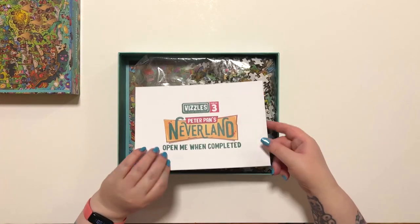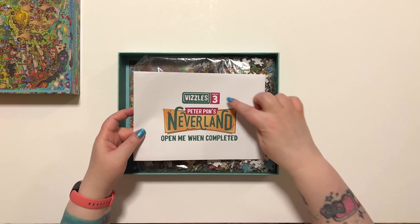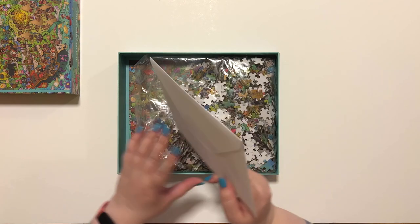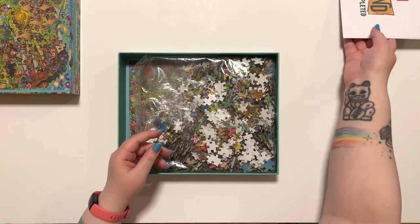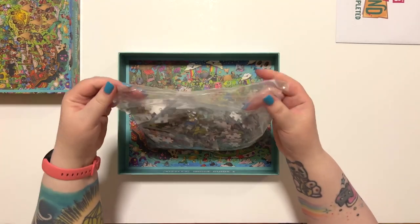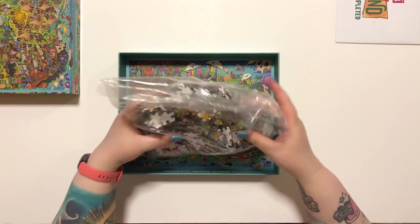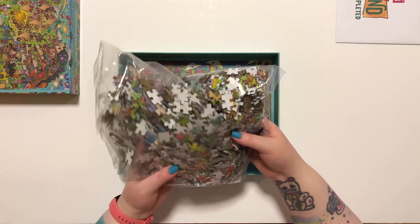And then here, okay, this must be our envelope with the riddles. So again, it has the same logos and says, open me when completed. And yeah, I will do as it says. I will not open it till I've finished the puzzle. And then we've got what looks like our bag of pieces. That just comes in a non-resealable plastic bag. The pieces definitely look interesting, which we'll take a close look at in a minute.